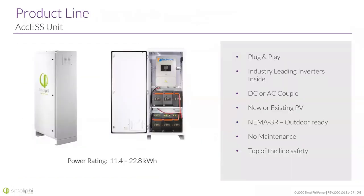Our Access line, we're going to talk a lot about the Access later when we go through some installation stuff, but the Access line is also all-in-one inverter charger batteries built into a NEMA 3R cabinet. This can be DC or AC coupled. And again, we'll really go through it and talk about the various Access solutions that we have.